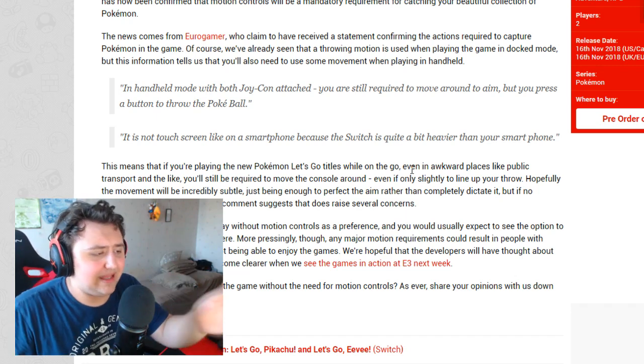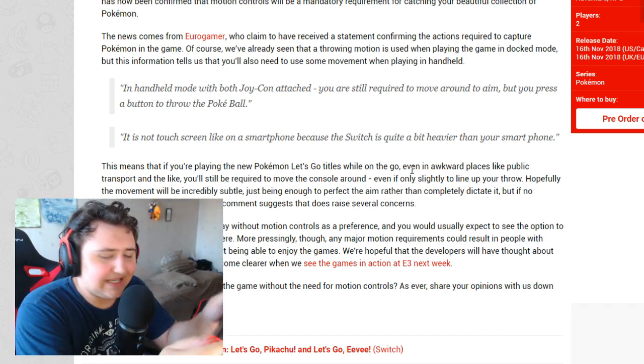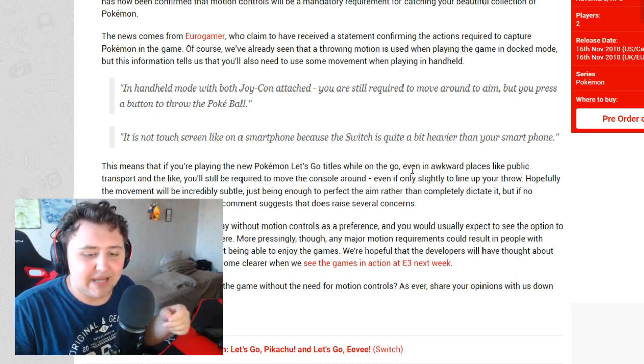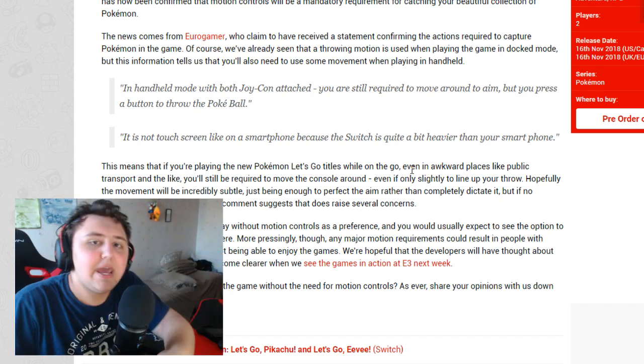And I do hope that, as they say here in this article, it's going to be a very subtle thing, right? If you move this around, you're just going to have to move it slightly, not too much. Because I noticed when you're playing Mario Tennis Aces, the worst part about that game is when you're using your ultimate and you have to aim around, and it's super hard to pinpoint. You're just sitting like this, like, God, be on the right spot. It's a really annoying thing.